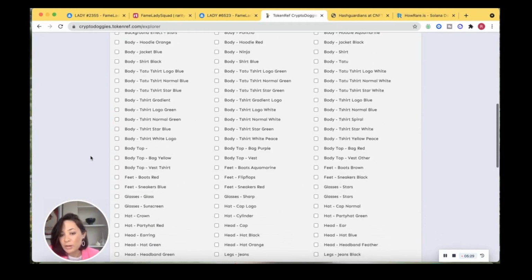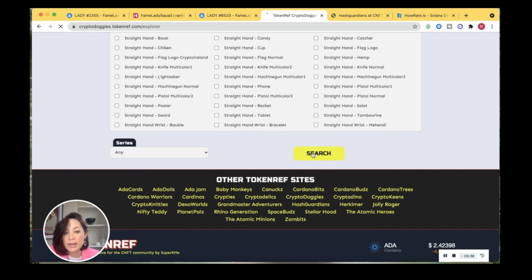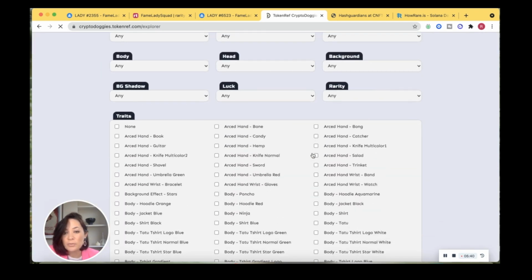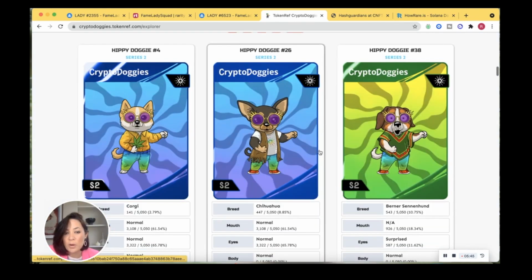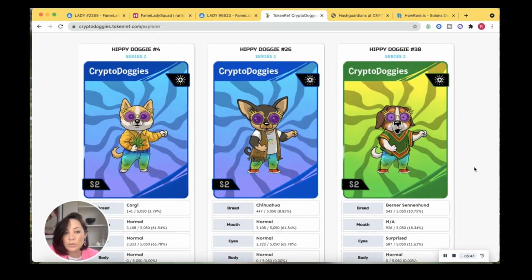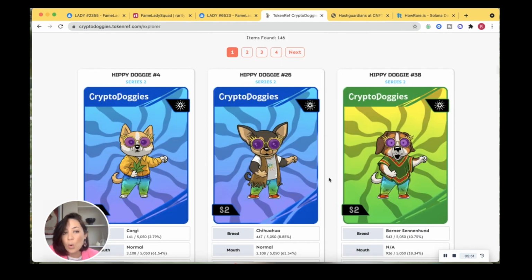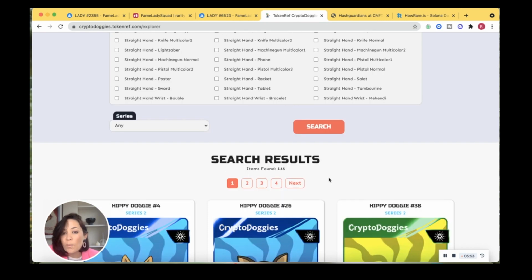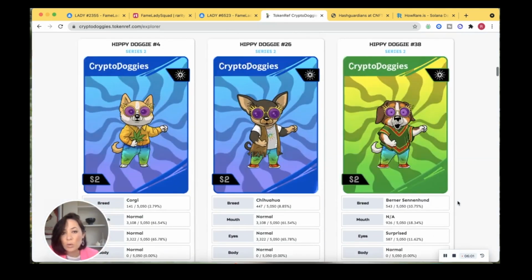So let's have a look and see, maybe we're looking for something that wears sharp glasses. If I click that, wow, there's so many different traits. And click search, you'll be able to hopefully find items that have the sharp glasses. So here are your NFTs with all of these traits. And then you can break it down further and look for even more rare traits. If you know what you're looking for, you just click, click, click, click, click, and then it should show up with what is available.